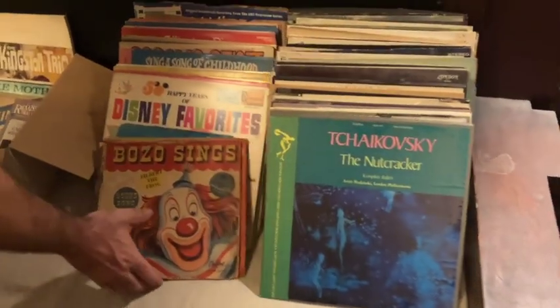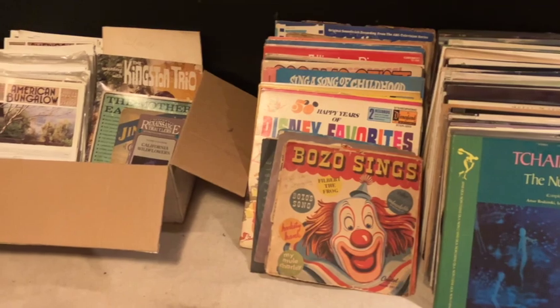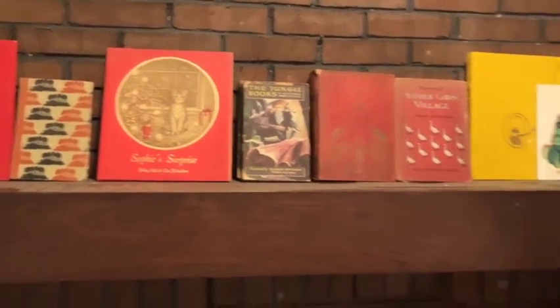Some kids records too. This one's Bozo sings a little bit. Different magazines and whatnot. Some books, some CDs, some tapes. Assortment of stuff in here. We have some books, other kids' books.